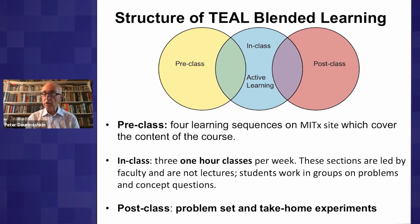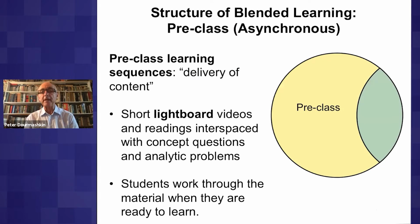The first 2, the faculty lead it, and there's both discussion and group problem solving, concept questions, a variety of active learning activities. And the third one, the workshop, is strictly students working together in groups on problems. And then the post-class, as I said before, is a problem set, and also they have take-home experiments. So that's our blended model. And now let's look in detail at some of the features.